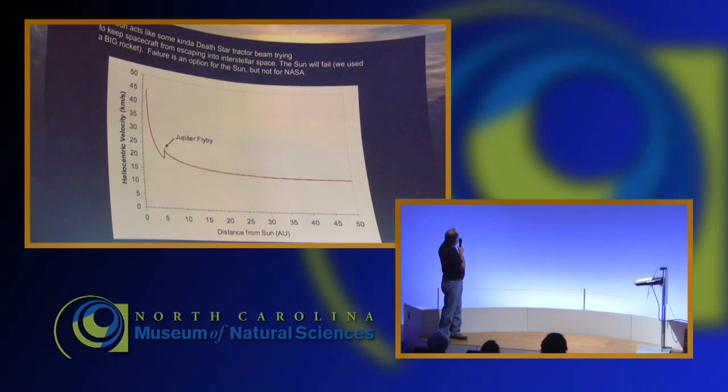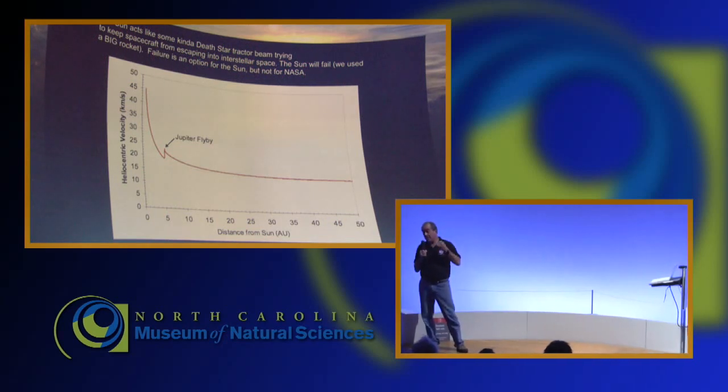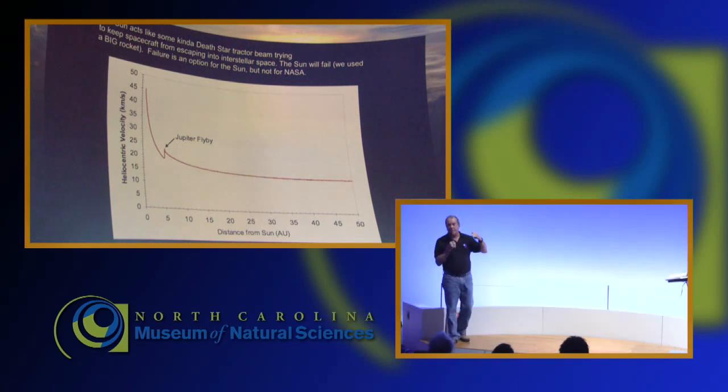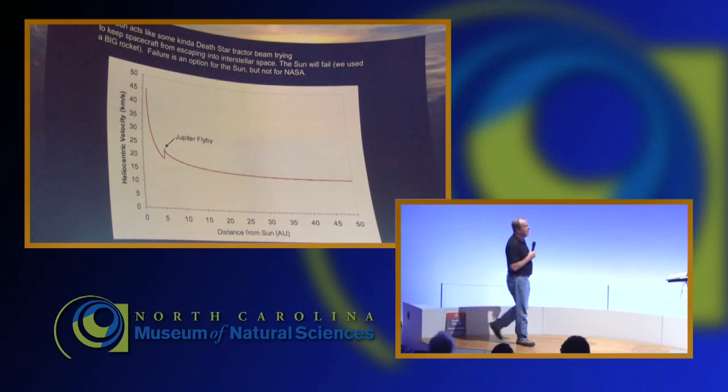It's going really fast, and it slows down because even though you've achieved solar escape velocity, the gravity of the sun is still slowing you down. So it does a Jupiter flyby, and that gives it a boost. The escape velocity of the sun is about down here where I'm putting the laser pointer. So as long as your speed is above the escape velocity of the sun, you're going to be fine, and you're going to leave the solar system, and you'll never come back.